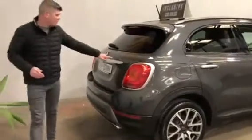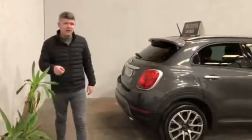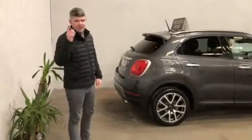Privacy glass, chrome door handles, chrome around the back, and the back of the car is absolutely beautiful. If you're interested, don't be shy, because this will fly. Get in touch.